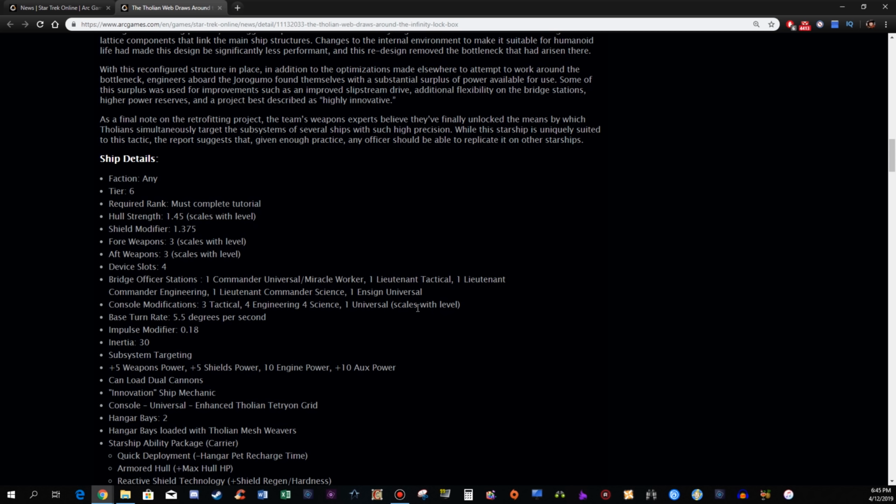You've got 1 Commander Universal Miracle Worker, 1 Lieutenant Tactical, 1 Lieutenant Commander Engineering, 1 Lieutenant Commander Science, 1 Ensign Universal. So it is a Commander Universal slot. Wow. That means you can really make this thing a science ship, an engineering ship. You can kind of make it whatever you want to make it. It does have a high shield modifier, which is indicative of science ships a lot. And it only has 3 fore and 3 aft. Again, more indicative of science ships in this game.